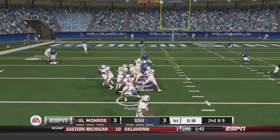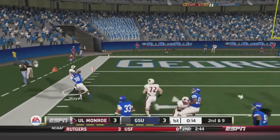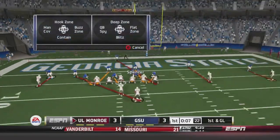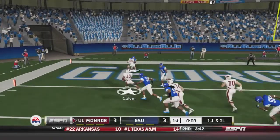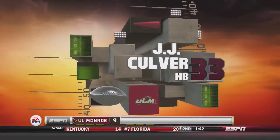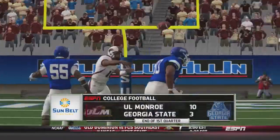2nd down and 9 now. Caraway will hand off to Hayes. And he's going to break a tackle, cut it outside, get the 1st down inside the 10, pushed out at the 5, 16-yard gain. 1st and goal now for Louisiana Monroe. The handoff goes to Culver, and J.J. Culver's into the end zone for the 5-yard touchdown, putting Louisiana Monroe up 10-3 after that touchdown.